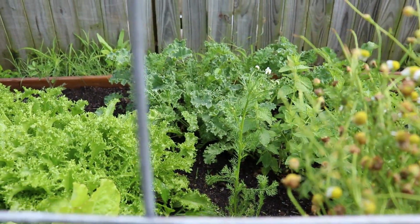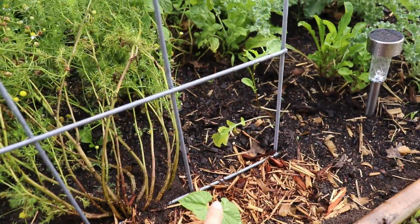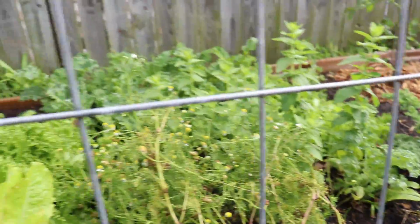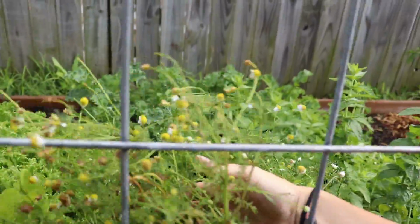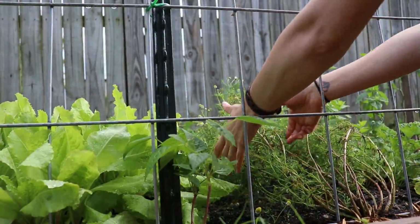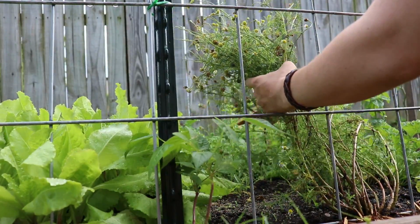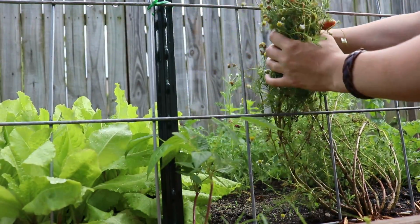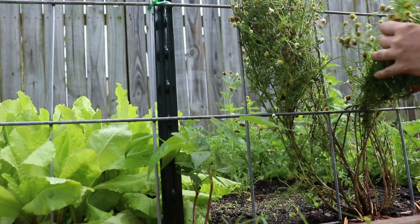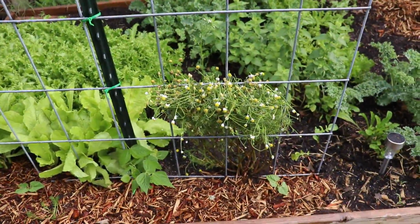we've got round 2. So what I'm going to do is until these beans get a little established, I'm going to kind of, I don't know, hold on, let me sit you down. Man, my hands smell amazing now.